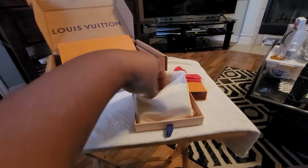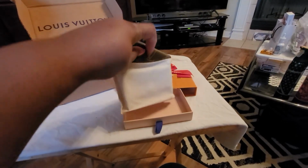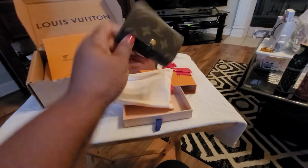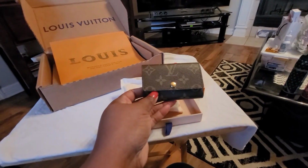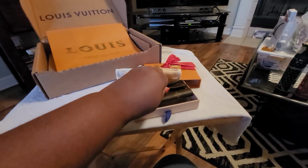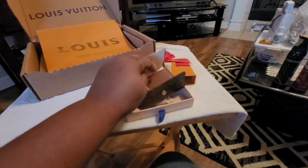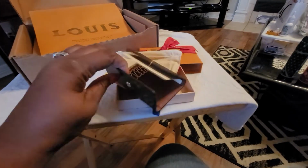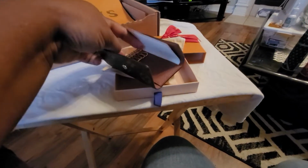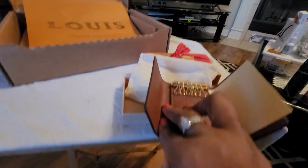So, can anybody guess what it is? Let's see. It is the 6-ring key holder. So, yeah, I wanted this to add to my collection. It's so pretty. I'm trying to do this with one hand, y'all. Bear with me. Look how pretty.